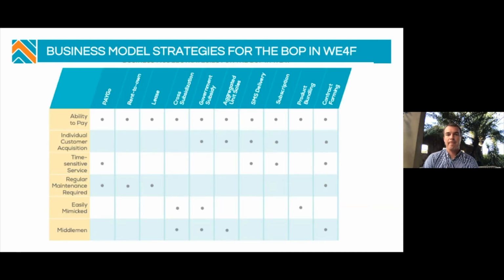Next slide. So again, I encourage you all to take a look at the guidebook. And as you can see, we kind of matrixed it. For ability to pay, there's a lot of different business model features you could add. Same thing with cutting out the middlemen. And what I want to make a point about here is that there's no magic formula. You know your business better than others.